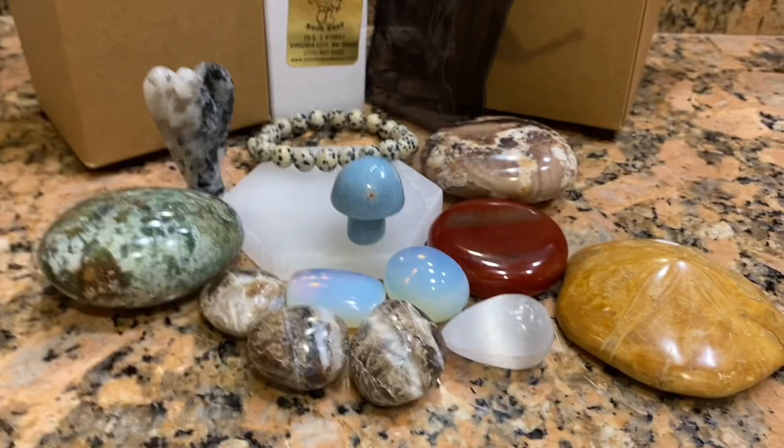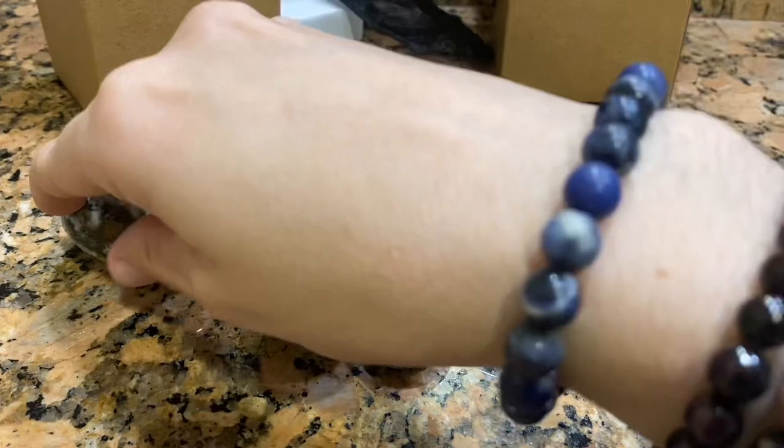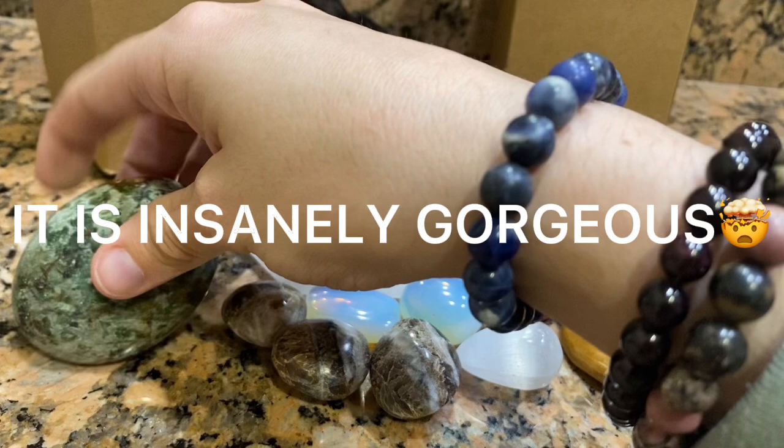So yeah, let me know down below, what is your favorite item? This is one of my favorites. He is my favorite, but I think this is probably my most favorite because I've just never seen it before, and it is gorgeous. So let me know down below which one is your favorite.